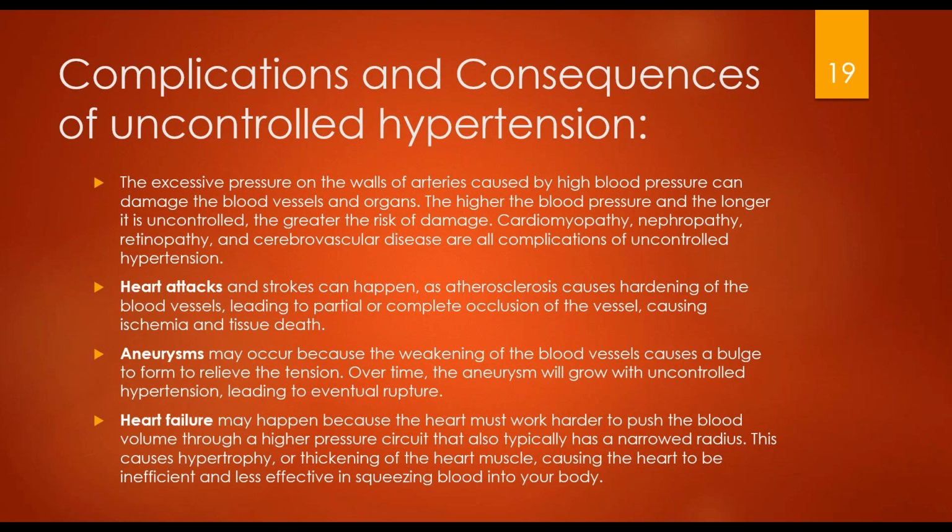Aneurysms. Aneurysm development is a bit interesting because aneurysms form from the creation of a bulge directly after a large atherosclerotic plaque. So when the plaque occludes a lot of the inside of the blood vessel, it actually balloons out because it releases tension, and this obviously is bad because over time it will grow and grow and grow. When it's small, it's actually relieving tension, but as it grows larger, it's actually causing the tension to become greater, and over time it will burst, causing what so many of us have seen, brain aneurysms and so on.